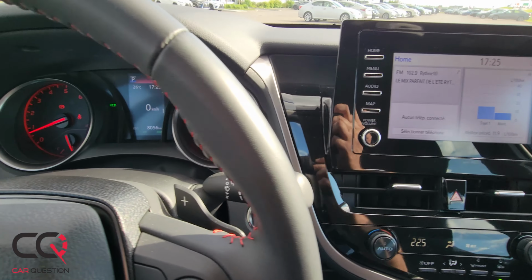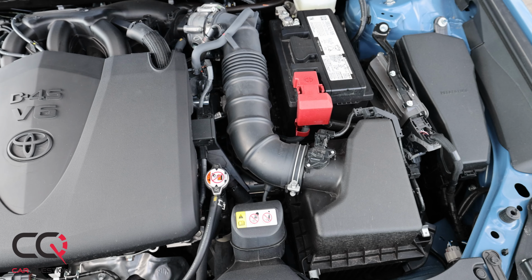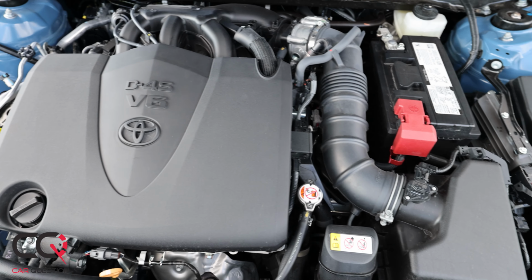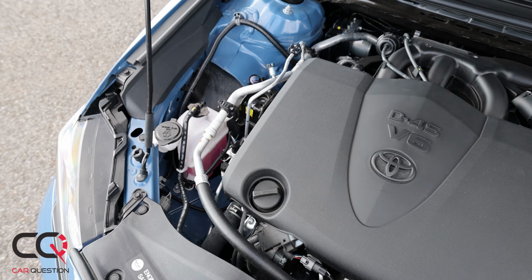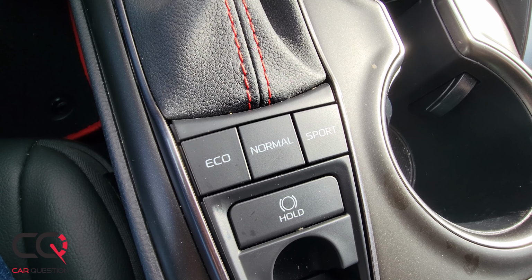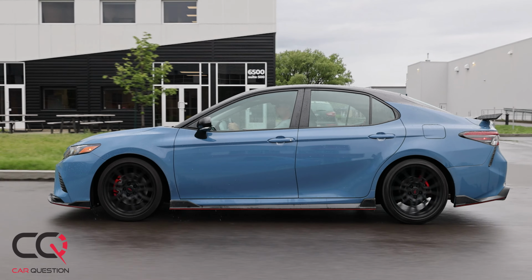Let's talk about the engine. 3.5 liter, 301 horsepower, 267 pound-feet of torque, mated to an 8-speed transmission that can be really soft, but not really aggressive. Even if you use the drive mode over here and you put it into sport mode, it's still not gonna be impressive though.